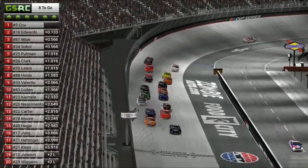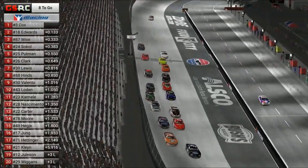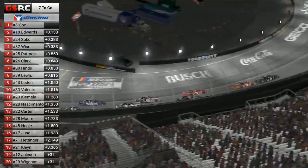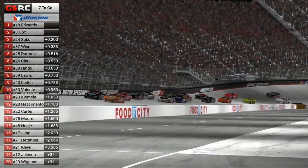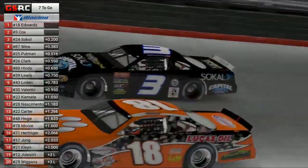Austin Edwards with a bit of a lacking restart this time. Not able to challenge William Cox on the outside here, but manages to duck all the way to the bottom and actually underneath Cox on the exit of 2. Looks like he's going to have a big run into 3. Can he hold it on the bottom?